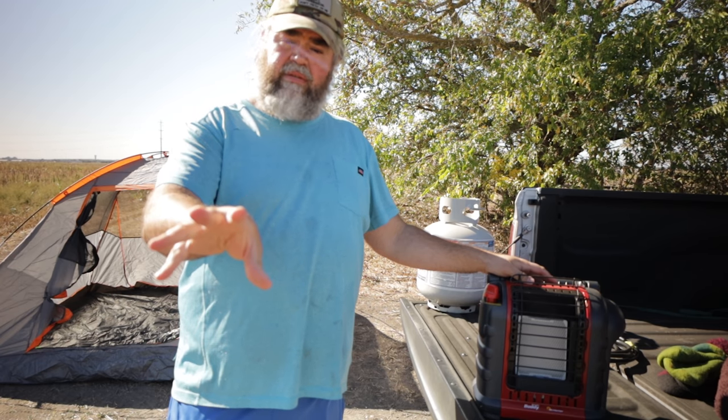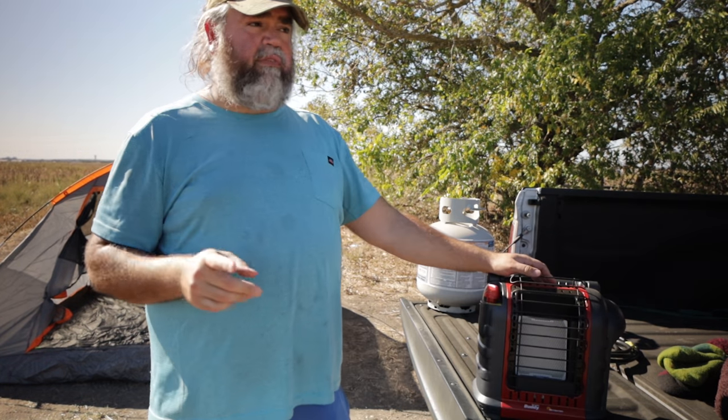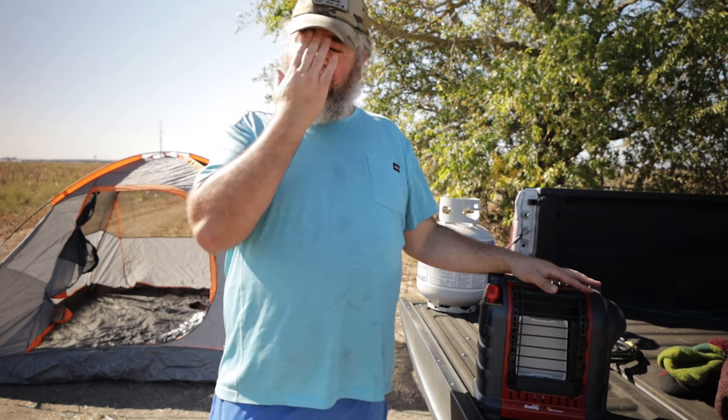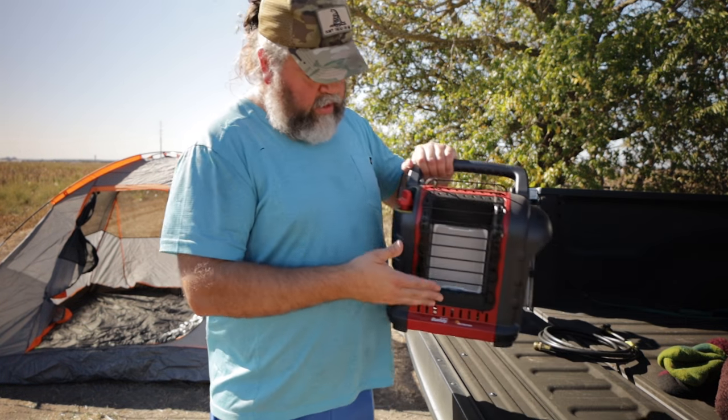It's okay. Now, when you're running this thing in your tent, you have to keep about 18 inches of window, like the zipper window, open. Because what happens is if this thing runs out of oxygen to burn, it will shut off. This whole front plate here catches on fire.